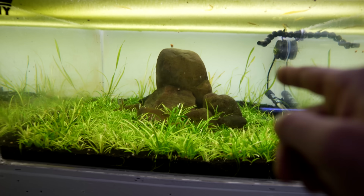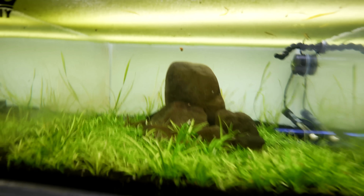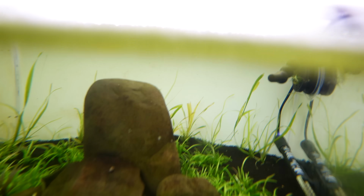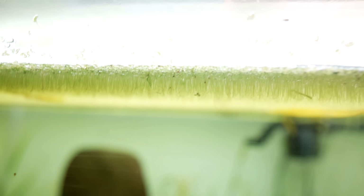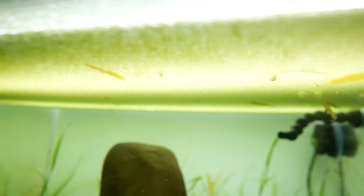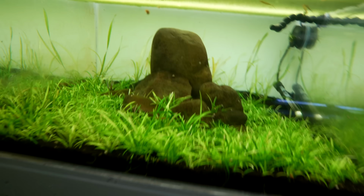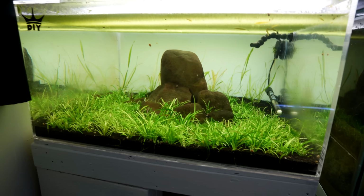One thing that is a problem with this tank, and the reason why it looks so green, watch this. That's all plants up top. Floating plants. She has to remove it completely every other day, or it drowns out this tank, and that's why she's having slow growth in this one.